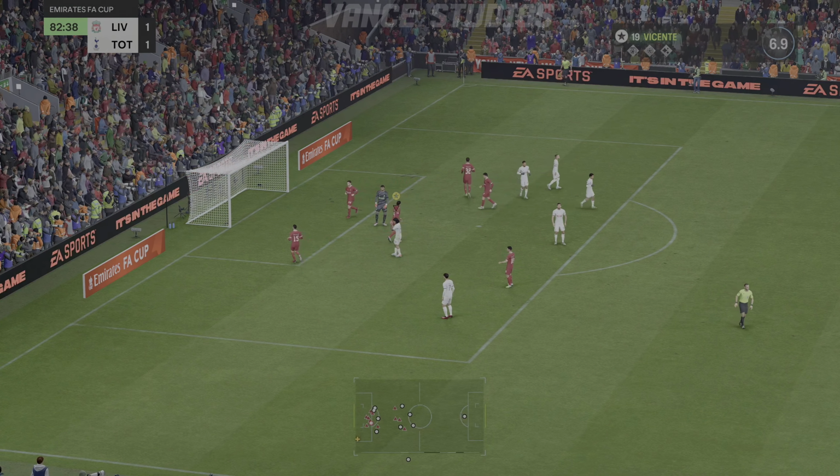Gakpo. Well, nothing productive really. They cannot be separated here, and it's on to extra time. And a change for Spurs at this juncture.